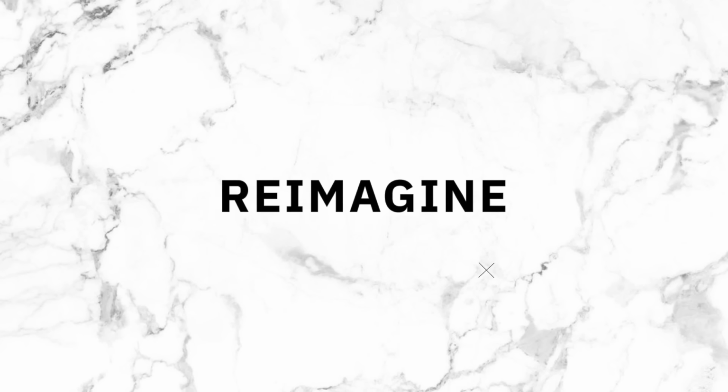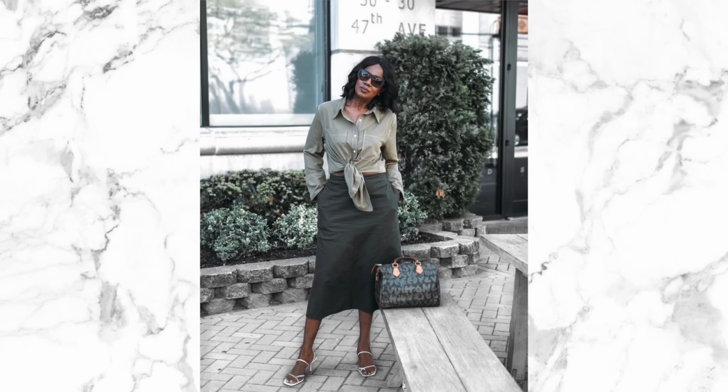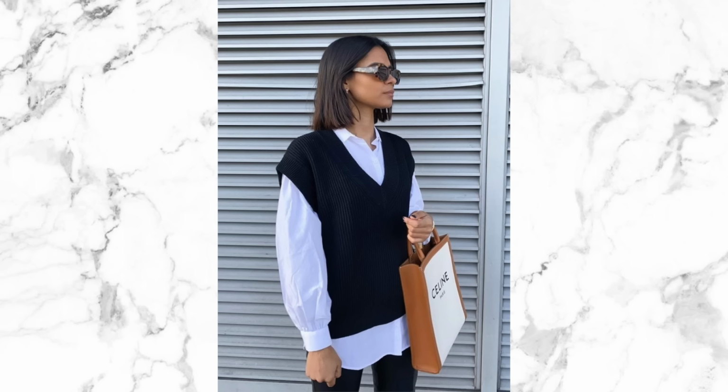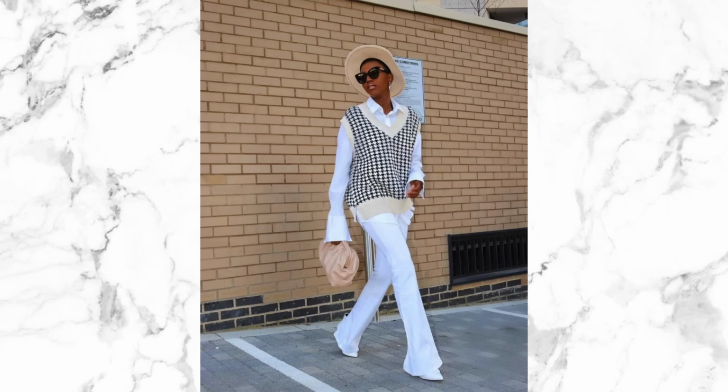Now, last but not least, I think it's also really important to reimagine the clothes that you own. What I mean by that is just wear them in different, more creative ways. And it's as simple as, for instance, wearing a button-down shirt differently. You may wear it tied at the waist with your favorite pair of jeans one day, and the next, that same button-down could be worn under your favorite knit, in the same way that I'm wearing this button-down shirt under a knit today. It's about looking at those pieces and being inspired to wear them differently.